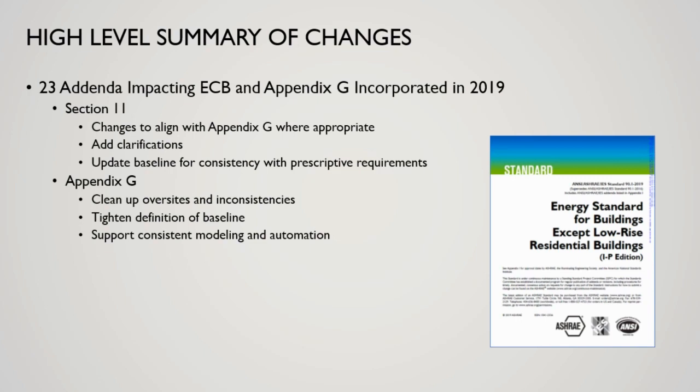In Appendix G, there were some cleanups of oversights and inconsistencies. There was a tightening of the definition of the baseline so that it was less ambiguous, and that led to support for consistent modeling and automation. So software that automates the baseline can do so with some rules that are more explicit.